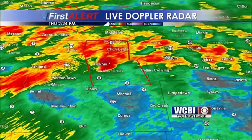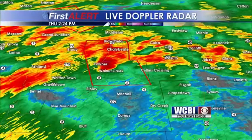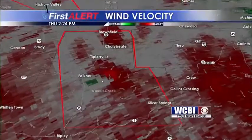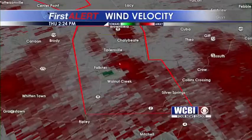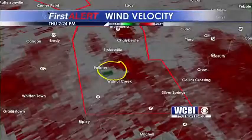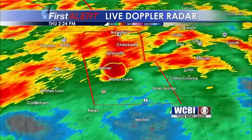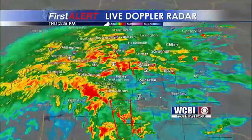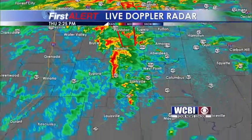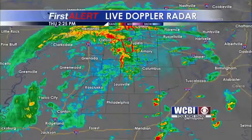If you're watching on TV, some folks north of Ripley, north of Walnut Creek, or listening on the radio between Walnut Creek and the Tennessee state line, this is also the distinct area we have been watching out for. You can see it right there, looking back to the northwest, but that's going to clear our area very soon. Let's go back to our shear rate here. We have these two storm cells we're watching, and the big picture shows additional storm cells going back down to the southwest. This line goes from Houston down into parts of Tippah County.